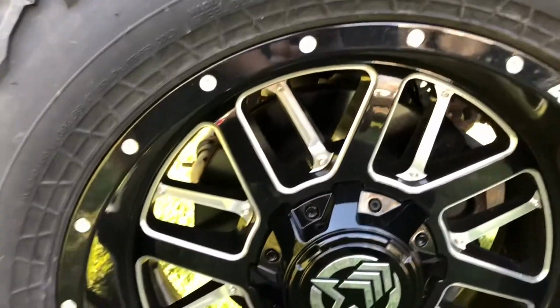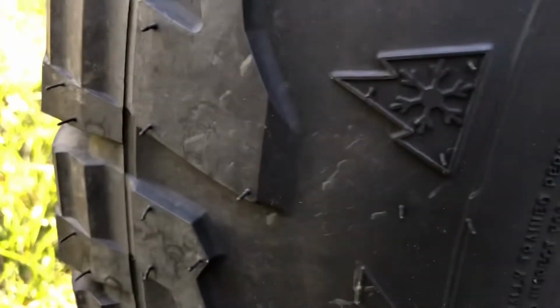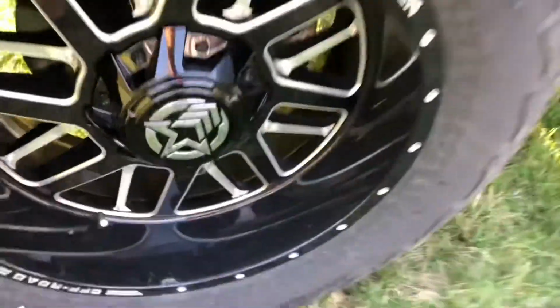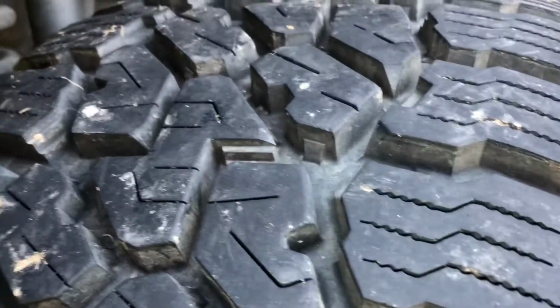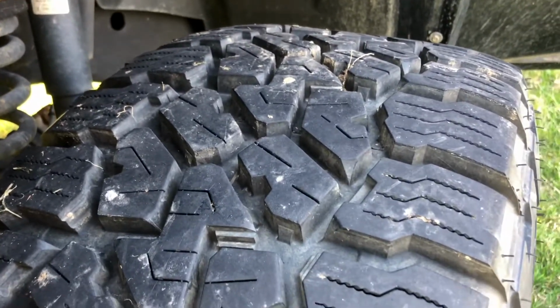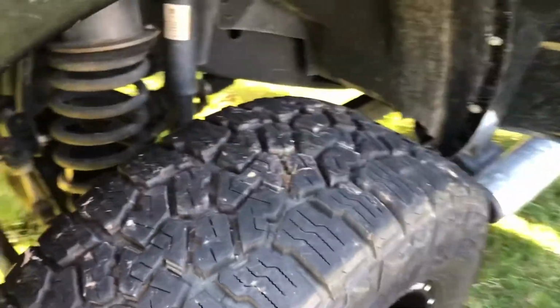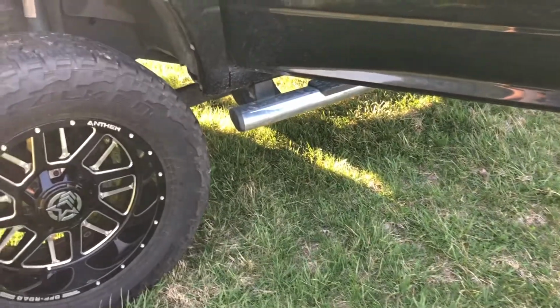Now these tires, for being made in Thailand, these tires are excellent. I don't care what anybody says. These Falcon tires, I've had really good luck with them. They're amazing in the snow, even though I don't drive this truck in the snow that much. These tires have been on this truck for 2 years. I've rotated them once, and look at the tread. I've put 13,000 miles on this truck since having it, so it seems like the tire wear is good on these tires.